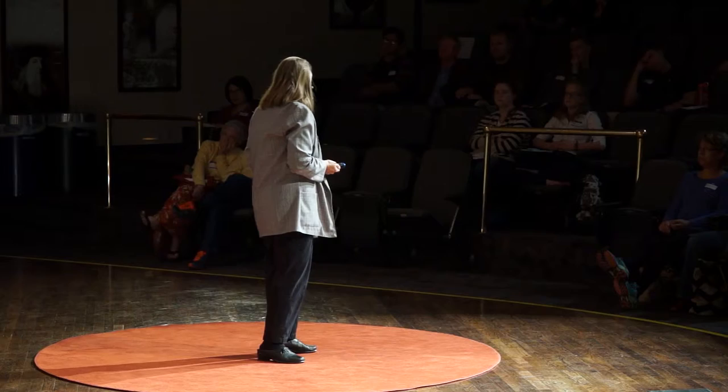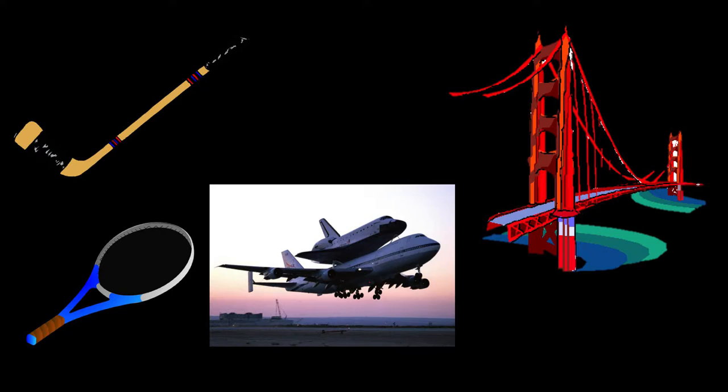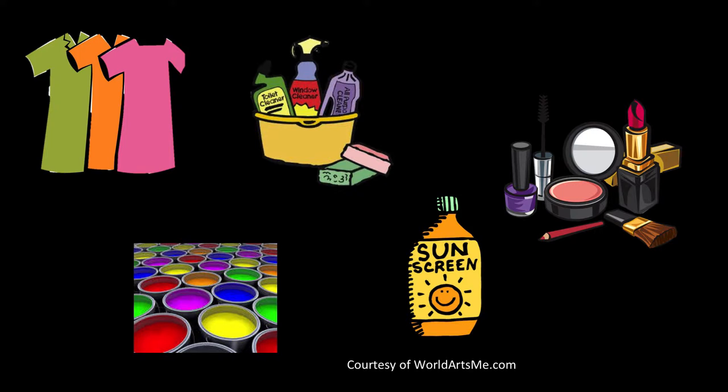Nanomaterials are stronger and lighter than their macro counterparts. They're being used to make hockey sticks and tennis rackets. One day we may see them being used to build airplane fuselages or even bridges. You will find nanoscaled ingredients in clothing, cleaning products, cosmetics, paint, and sunblock.